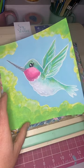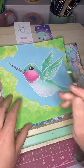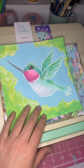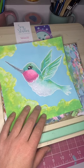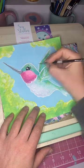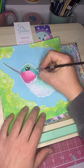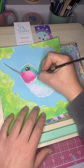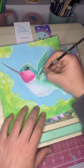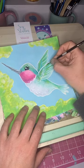It came out so sweet. Okay, let's add some darker. Just some, what do they call it? Some contrast here. I have a really pretty teal that would really kick it up a notch in some areas here. I know, I gotta keep it simple, but. Just add a little bit.